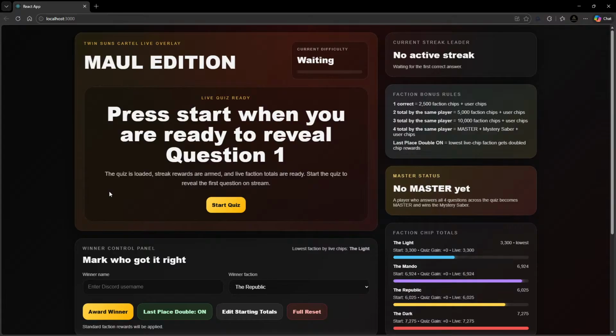Now, you might have seen on the screen there's streak leader and there are certain streaks. Well, if you look at the faction bonus rules part here, if you get 1 out of the 4 questions correct, your faction receives 2,500 chips. So what do I mean by that? I mean it's going to be 2,500 chips split evenly across every member in that faction. Right now I think the Dark has just under 200 users, it would be 2,500 chips split between 200 users. Or if it was the Republic, which I think has 16 users, it will be 2,500 chips split between 16 users.